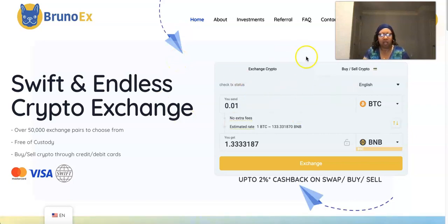So I used the exchange because the plans accept USDT Ethereum, I believe it is, and I wanted to use the currency I already had in my wallet. So I switched USDT Tether for BTC. See right here, they have an exchange, and you can go here and swap out.